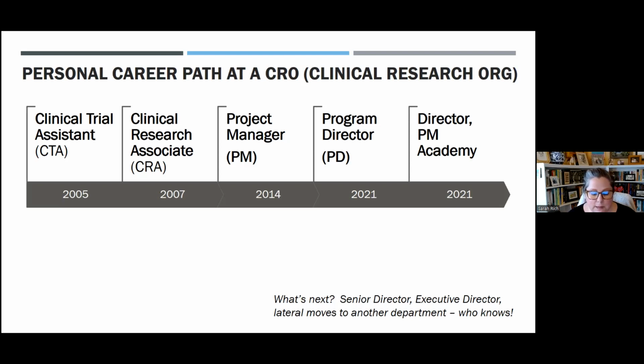And not only do I manage my 20 project coordinators, but I also recently was promoted to help run the entire PM Academy department with a couple of my colleagues. So that's been a really exciting development in the last month or so. But so that's my career path.